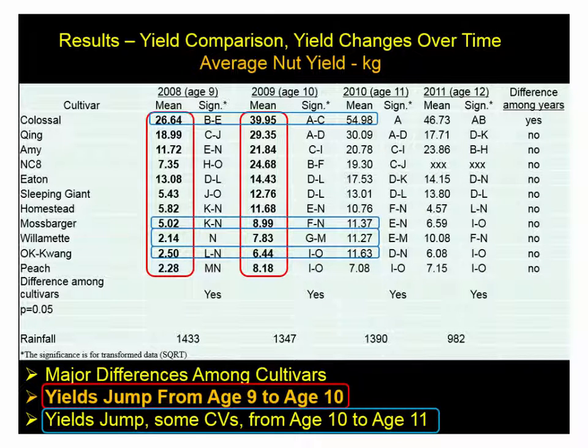Okay. Let's look at average nut yield in kilograms across the different years. And one of the things that I really want to show you is not only are there major differences among cultivars, and I'll show you that more graphically in a minute, because you can see that there's significant difference letters all the way across, but look what happens between the time the trees are 9 and 10. So the question is, when do these things come into commercial production?